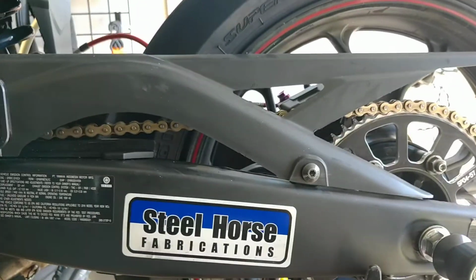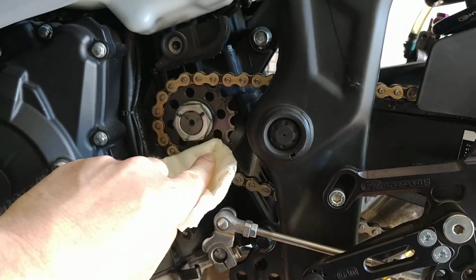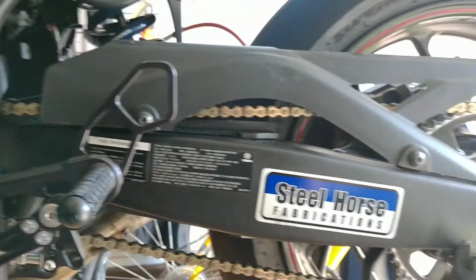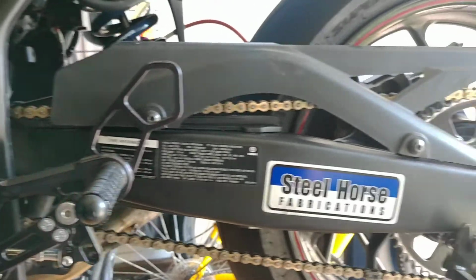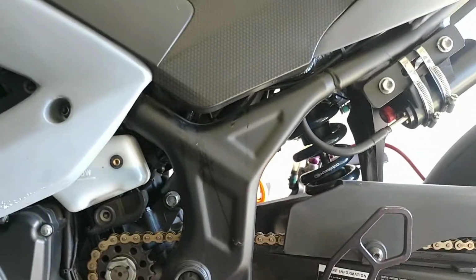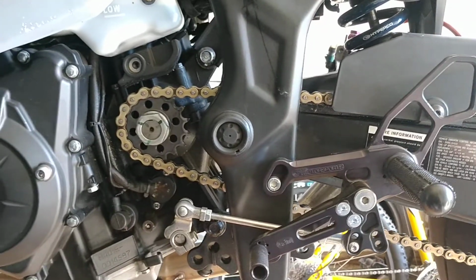I also look at the sprocket and the counter sprocket to make sure the edges are sharp. As you can see right here, the edges are very sharp, and that means this has been aligned properly and everything looks in very good health. The next thing I look for is the swing arm. Make sure there's no damage on the swing arm. This swing arm looks really good, no frame damage. This bike doesn't look like it's been in a crash, and it looks well maintained.